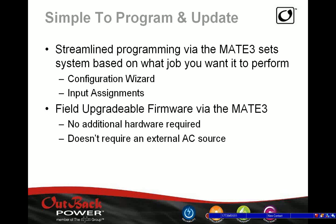So for the Radian series, we just came up with concepts such as grid interactive, UPS mode for UPS-style programmability, good generator and crappy generator. And when you make those selections, then we program all of the appropriate settings that are right for that requirement. Now you can go in and override those settings if there's something you want to do a little differently, or tweak it and tune it to your heart's content, but you don't have to.